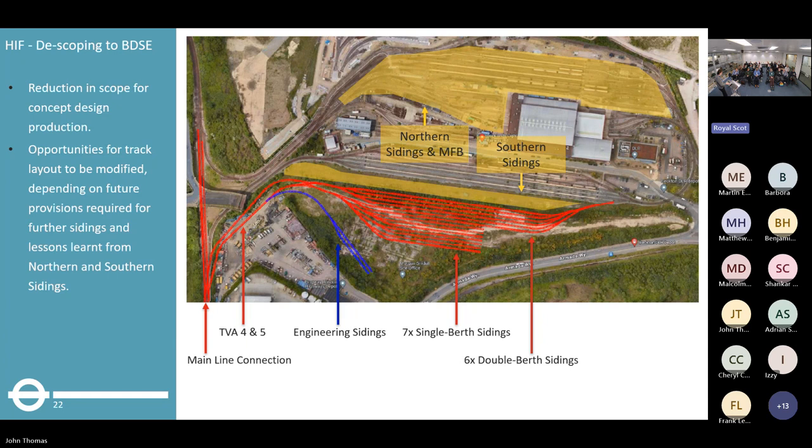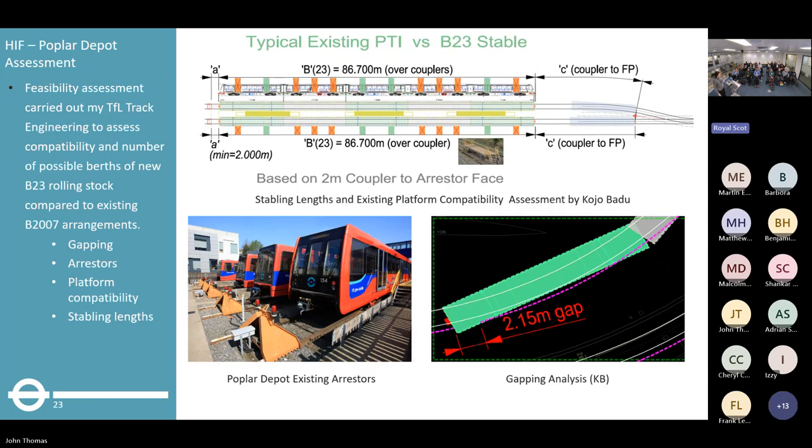Underneath the umbrella of HIF as well, my colleague Kojo Baddick in the back assisted in creating a feasibility study of the existing depot. Poplar Depot at the moment currently serves the existing stock, B2007. As I mentioned, there are different types of stock. Just bear in mind that B23 is the newer stock, B2007 and B92 are the existing stock, and their naming convention is the year that they were introduced.